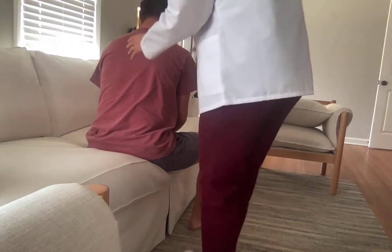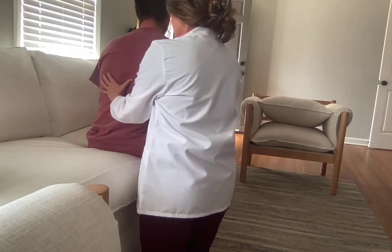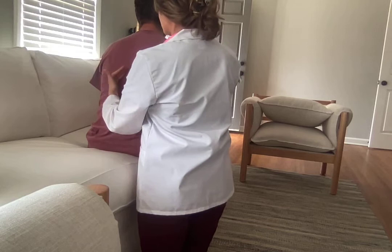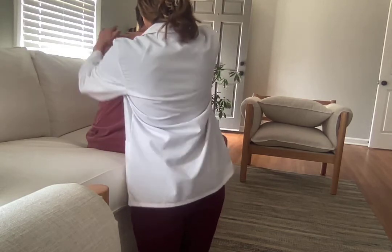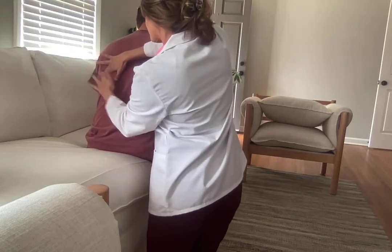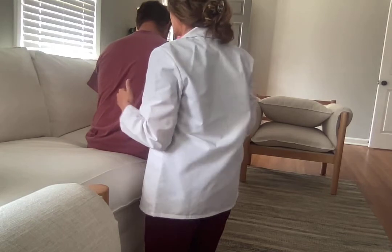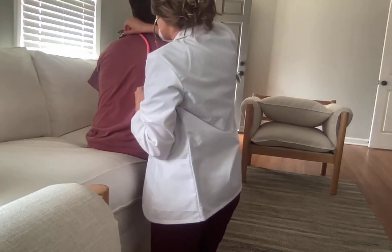I'm going to inspect for symmetrical chest expansion, if you could take a deep breath. And tactile fremitus, if you could say 99. 99, 99, 99, 99. Awesome. I'm going to percuss over your intercostal spaces. Great. Next, I'm going to auscultate, starting above your scapula.